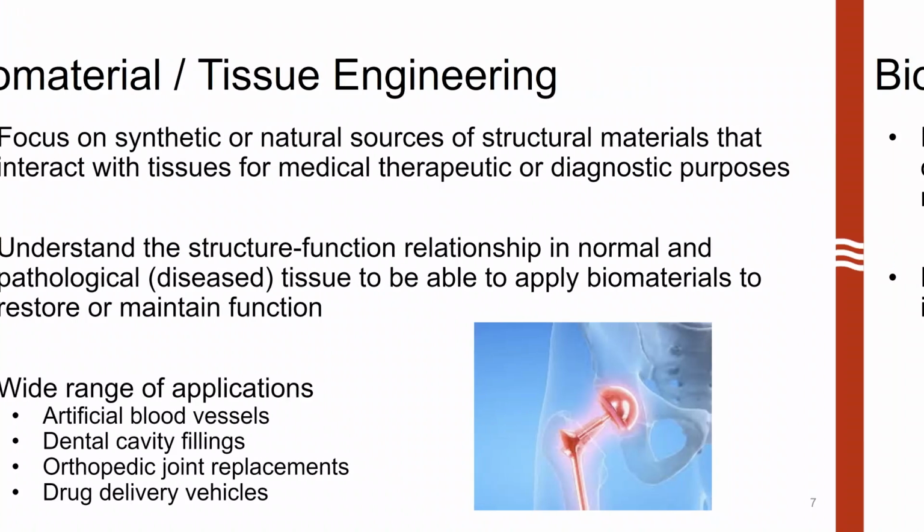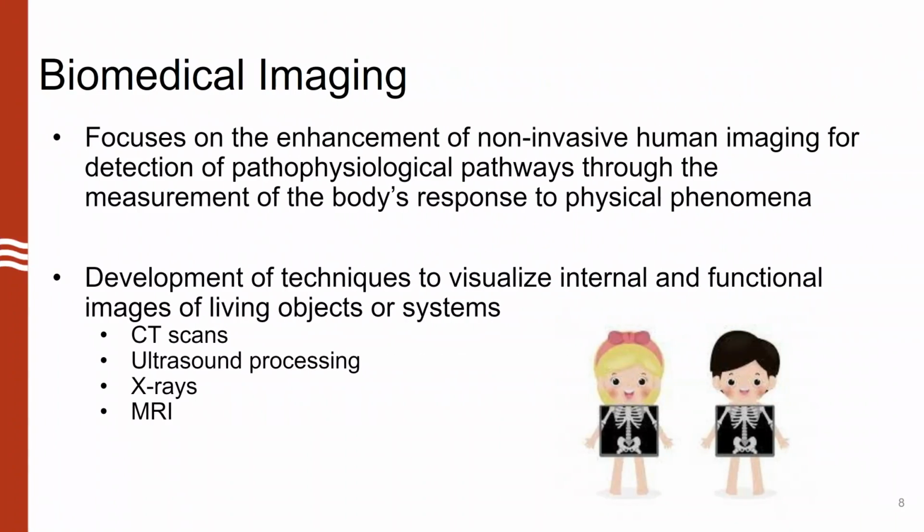And Yenbo will talk about the bioimaging track and also our team design project.